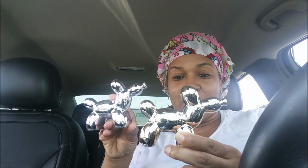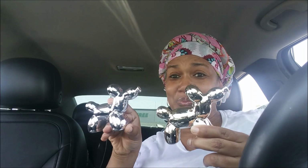And they not only just had the gold. Uh-oh, this one got stuck. The sticker got stuck. They had silver. So you have the gold and the silver. Yes, I picked up multiples, you guys. I can't even pull them all out of this bag. And not only did they have the balloon dogs, they had the balloon elephants.